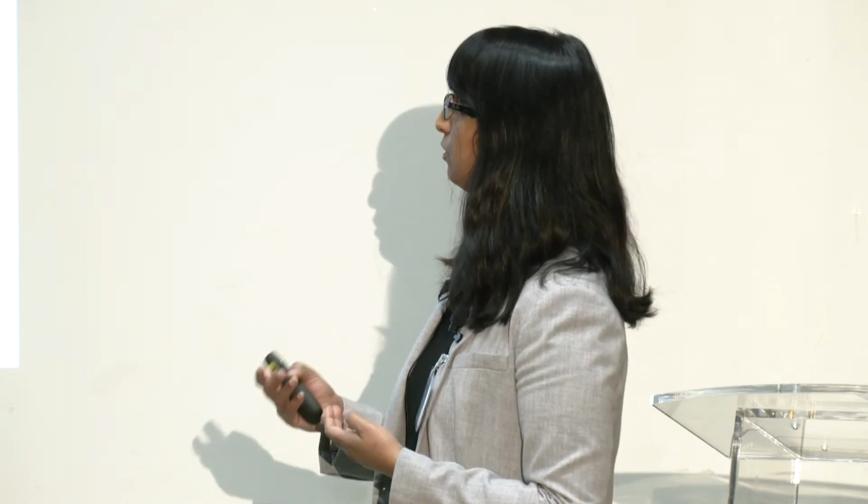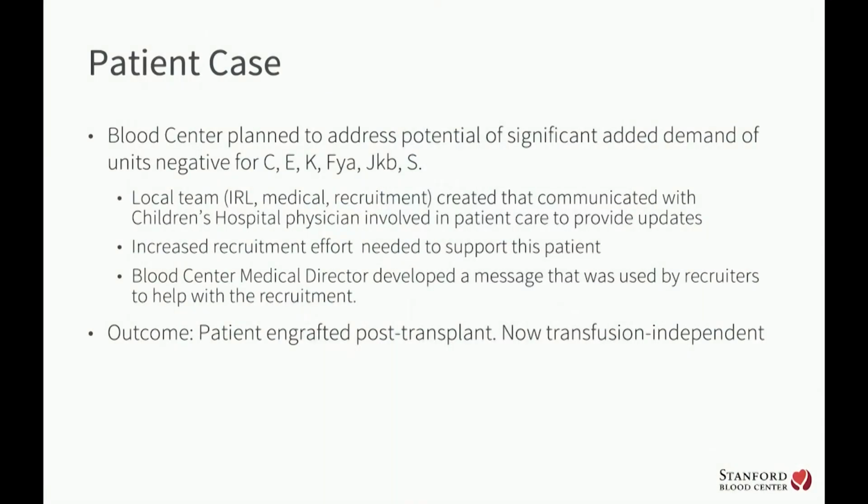So it was a real coordinated effort by the blood center, the medical directors, the collection team, the recruitment team, and the hospital. So the local team communicated regularly with the children's hospitals to see where in the care the patient was. We had increased recruitment efforts. I helped to write a letter, which was then sent out to all of our African American donors to help encourage donation of blood to help support this patient in this very exciting new clinical trial.